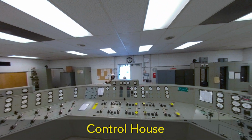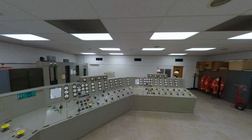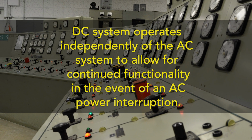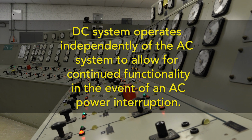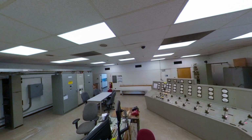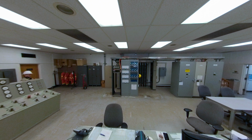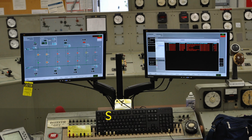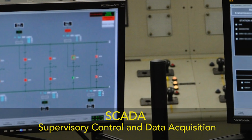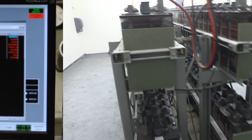The operation of protective relays, circuit breakers, and other control circuits in a substation is powered by a direct current control system. It operates independently of the AC system to allow for continued functionality in the event of an AC power interruption. It allows for reliable isolation of faulted equipment, minimizing the disturbance to the on-site and interconnected utilities. SCADA systems are also located in the control house. These systems allow operators at a centralized location to see the real-time status of the entire grid.